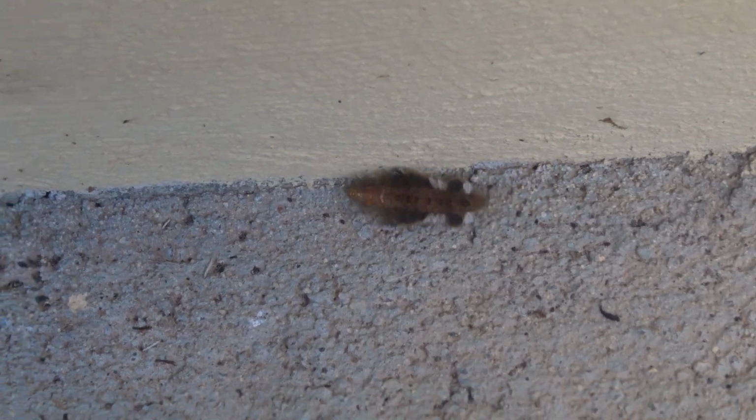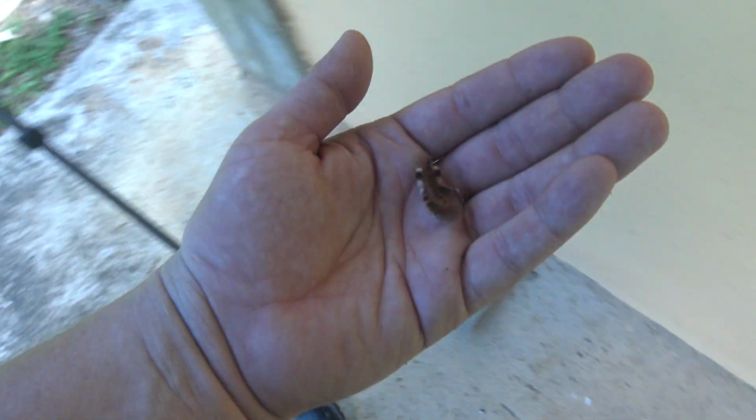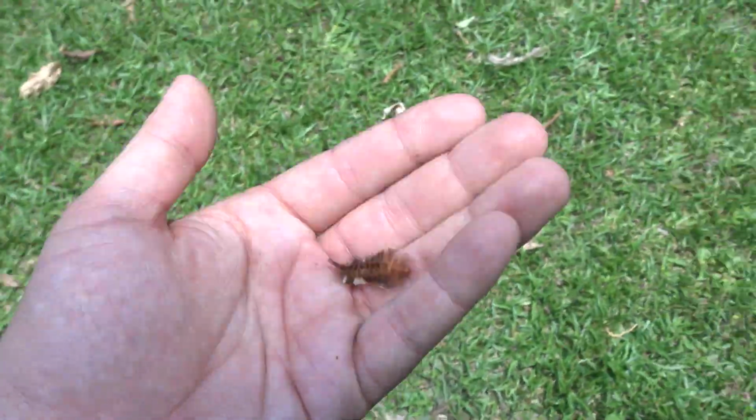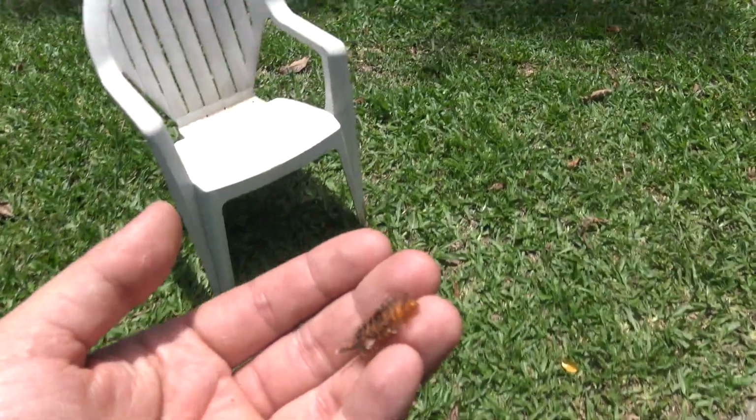Interesting little caterpillar down here too. Let's take it and see if I can rear it. I have to be careful because the hairs are probably very itchy. Yeah, there you go. Let's see if I can raise it to a moth. For my documentation project, it also includes documenting larvae of local species.